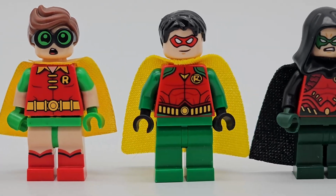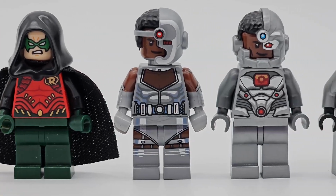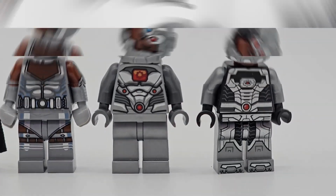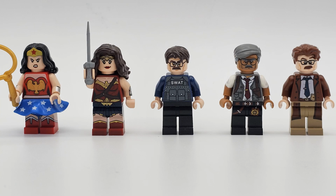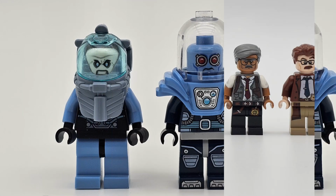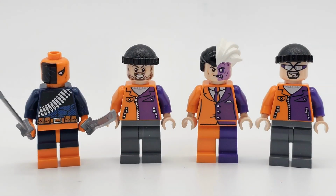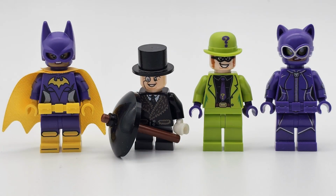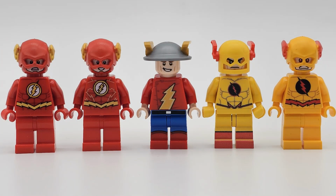I don't know if I have a favorite. I'd say probably the one with the hood. And then I've got 3 cyborgs as well, which is really unique for Lego. Cool little figures there. I've got my Zod and my Lois Lane standing next to the cyborgs. I got my couple Wonder Women here, as well as my 3 James Gordons, my 2 Mr. Freezes, of course. Of course, it wouldn't be a display without Two-Face and his henchmen, as well as Deathstroke, Batgirl, we got Penguin, Riddler, Catwoman, a couple different Flashes, including the old school Flash and my custom Reverse Flash in there.